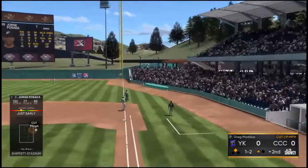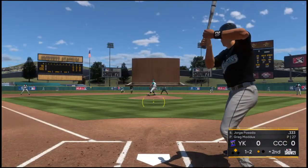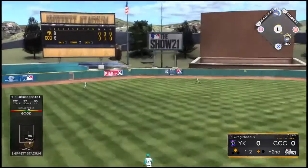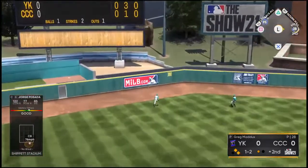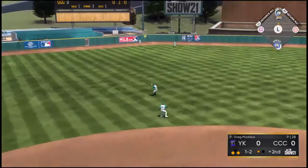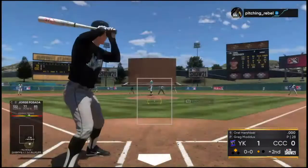Still 1-2. No score here as we play inning number 2. Swing and a liner toward the gap in left center. And this is going to find the gap for Posada. Should be extra bases. He's in at second safely as they jump ahead with a run scoring on the play.